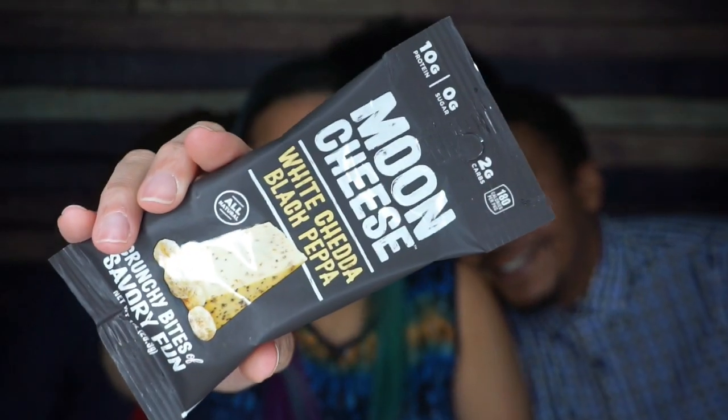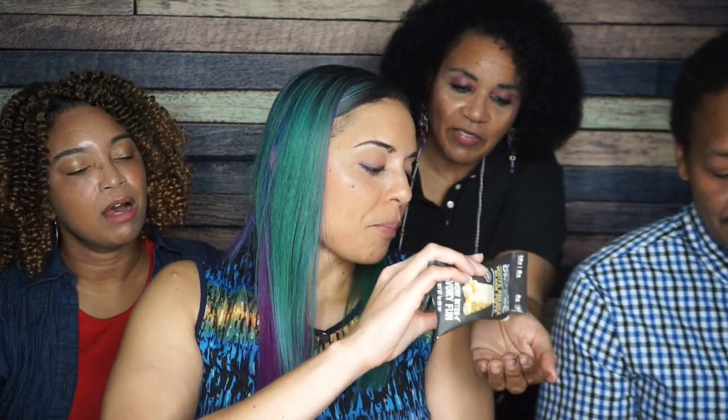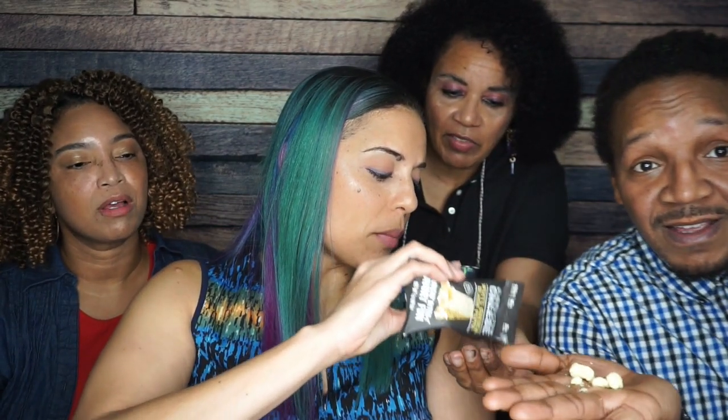Next, we are trying moon cheese. My absolute favorite. I love white cheddar, black pepper. So I absolutely love moon cheese. They don't really sell this flavor at Costco, so I don't try it a lot, but I bet it's going to be great. Oh, okay. It's like little cheese puffs.